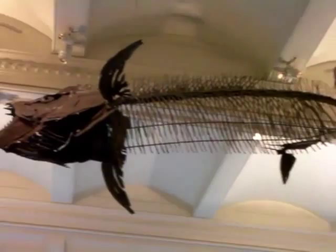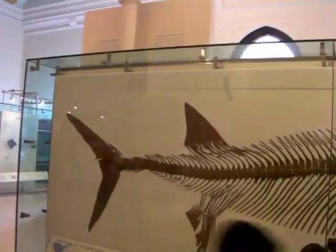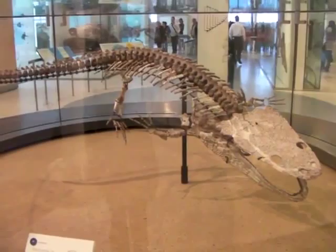That's the skeleton of a really big fish. And I think that's the exact same thing, but with the real fossils. It's really big. It's about 8 to 10 feet long. This is a Temnospondyli from the Triassic, or primitive amphibian. It's called Buettneria, and it's very common and found all over the world.